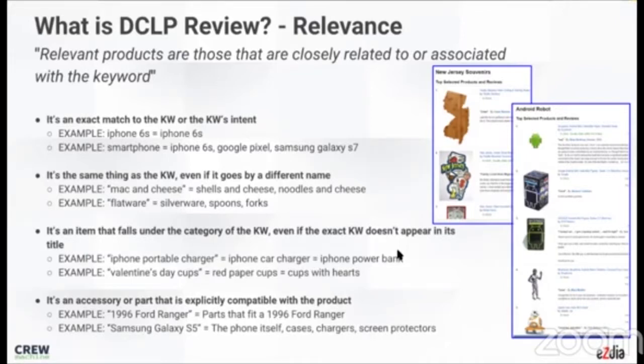The next version is, it's the same thing as the keyword, but it could go by a different name. So like flatware. Flatware includes silverware and spoons and forks and knives. It has a long range of things, but it's all part of flatware. So it would make for a good page.